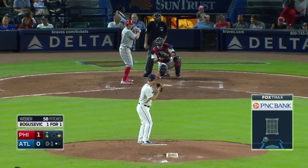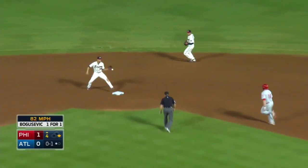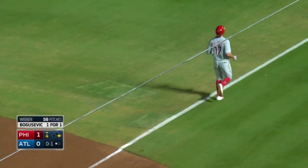There's a good pitch. Herrera tied up. As this one's tapped back to the mound. Second for one. First for two. Double play. That's entertaining as well.